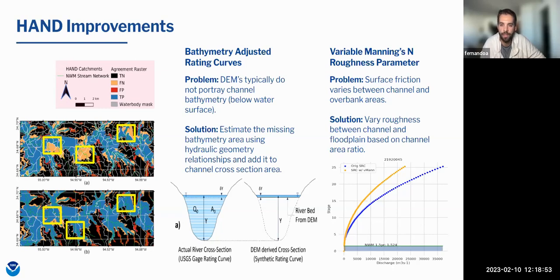And then additionally, roughness, or Manning's n parameter, that we use for our reach average synthetic rating curves, definitely has a flow stage dependence, right? So we've been able to threshold between in-channel and floodplain stages, and then we can vary Manning's n based on that. We've found that that's also led to quite a bit of improvement, especially for lower flow events that tend to be over-predicted with the Manning's n that we use for higher flow events.